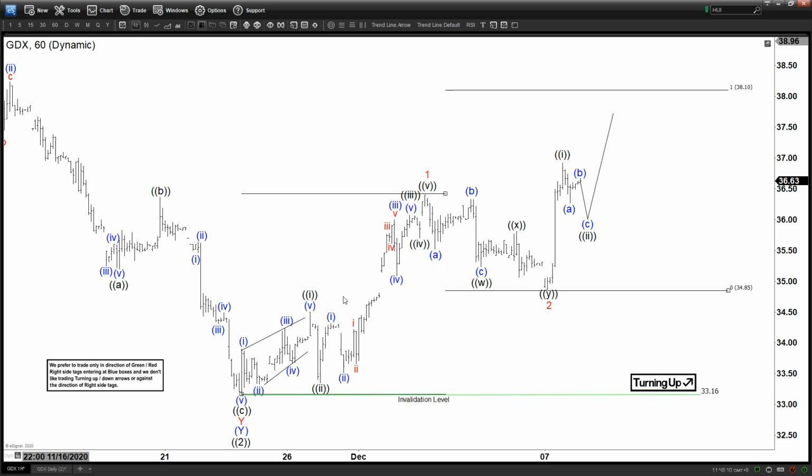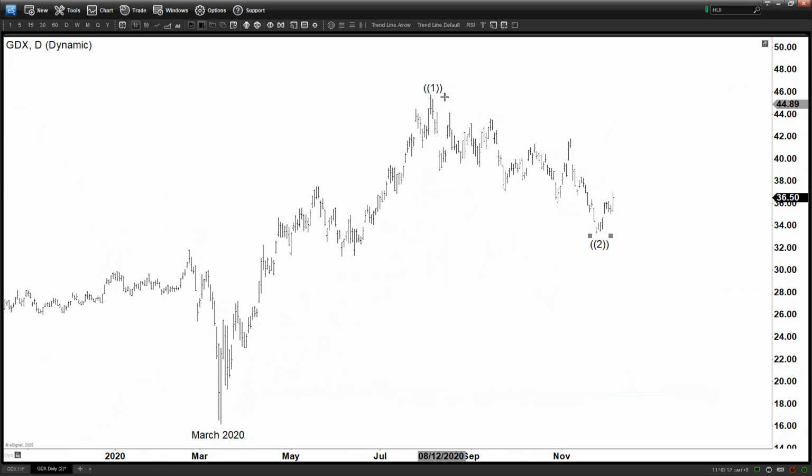Now if we break above here, then of course we are starting a big move, if that's the case in the wave 3, which is very bullish.